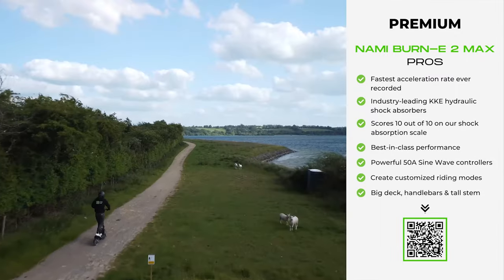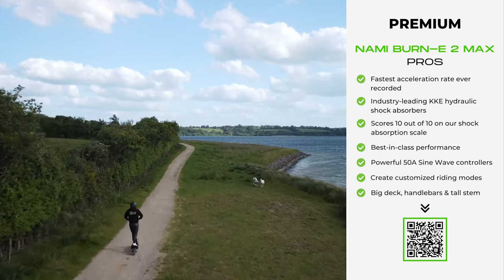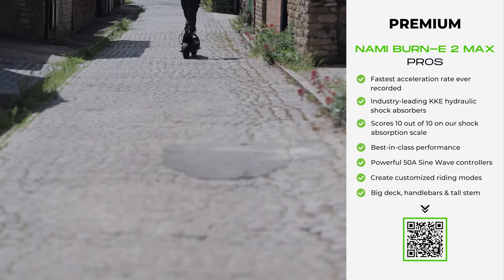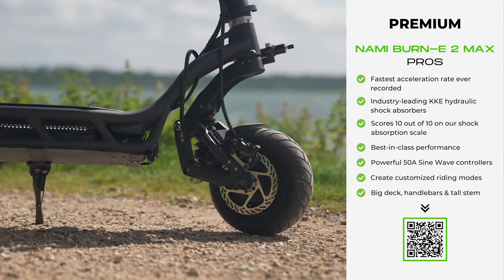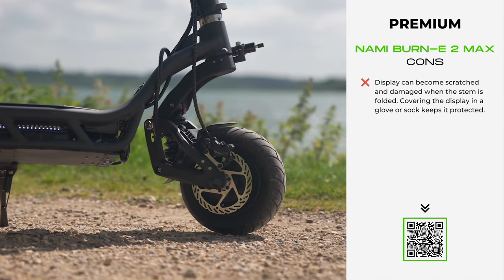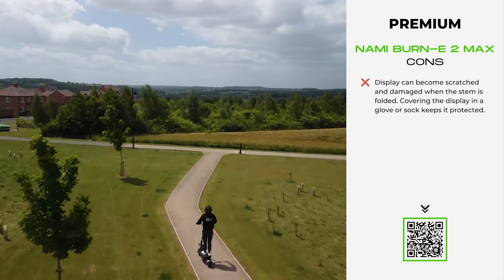It's the GTR of the scooter world, a model that has competitors scratching their heads in dismay. Yet it manages to achieve immense power alongside supreme comfort. The same adjustable hydraulic coilover shocks that floored me on the Burn-e 2 are in play here again, delivering a ride that's akin to a hot knife slicing through butter.